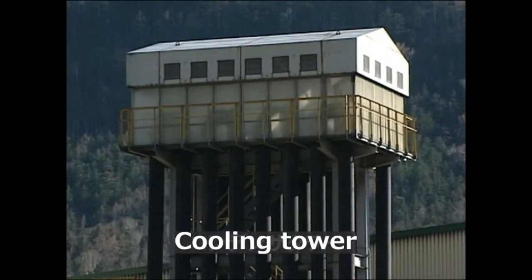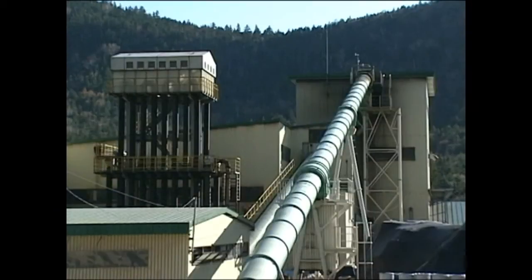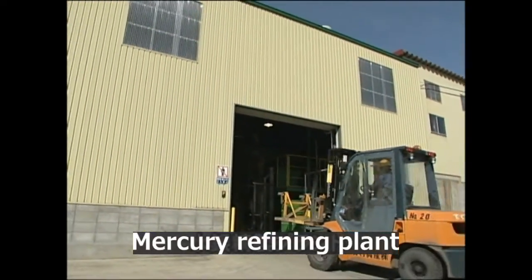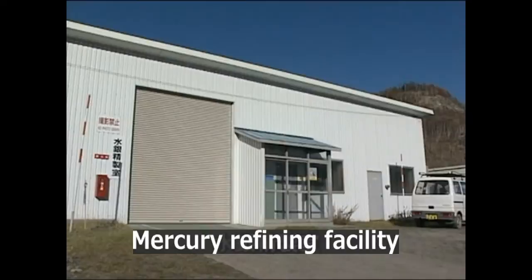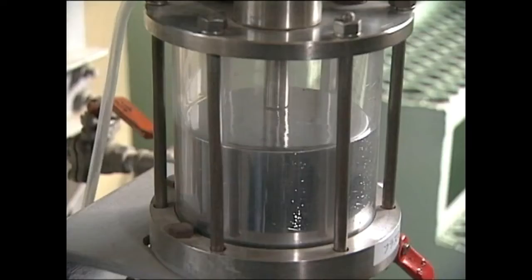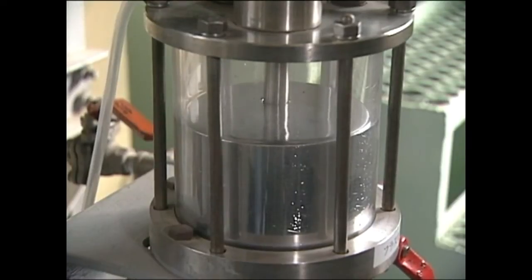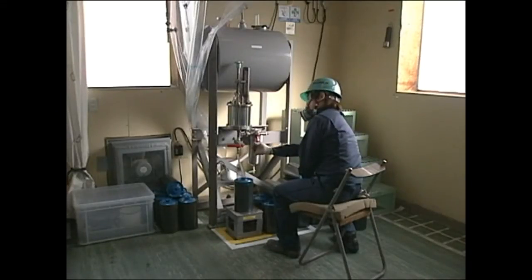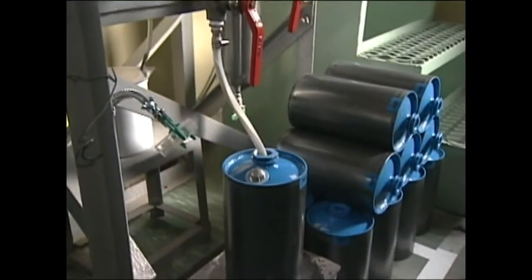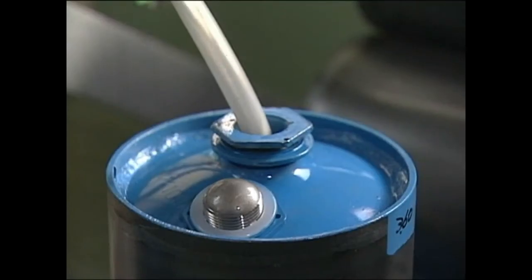The mercury vapor, collected from used dry cell batteries and fluorescent lamps at the intermediate processing plant, is sent to the cooling tower where it is cooled down and recovered as crude mercury. After various refining processes, the collected mercury becomes high-purity mercury metal, and this mercury metal, in addition to being used as material for fluorescent lamps, is used as reagents in universities and research institutes. It is used in experiments and various studies.